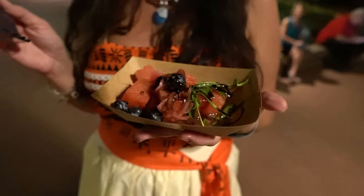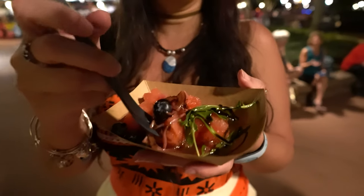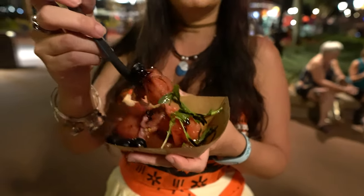This is an easily modified corn or watermelon salad. It didn't take a bunch of things. It was just feta and you're good. It kind of reminds me of a deconstructed version of that watermelon pizza that we had at Festival of the Arts. Let's see if it's any good.